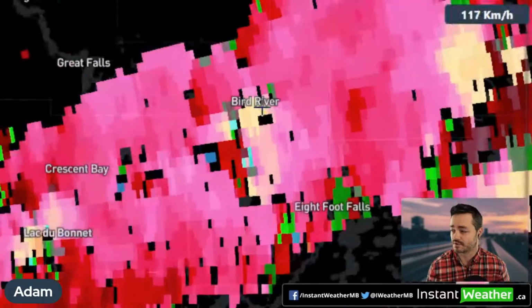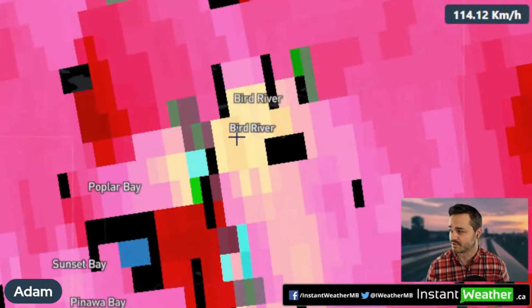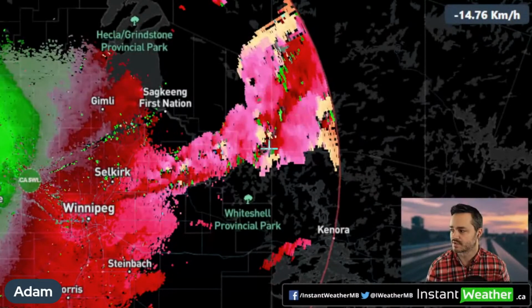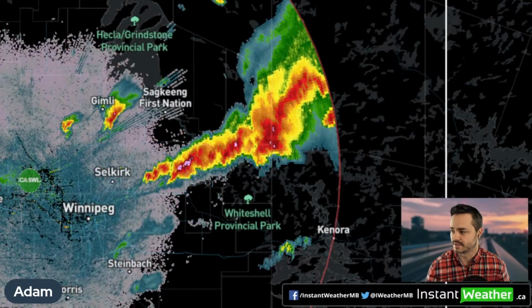Also, Bird River up here looks ridiculously strong, 114. As you can see straight above my head here, 114.12 kilometers per hour. This big cluster of storms that is slowly making its way towards northwestern Ontario is an absolutely dangerous line of storms right here, northeast of Winnipeg.